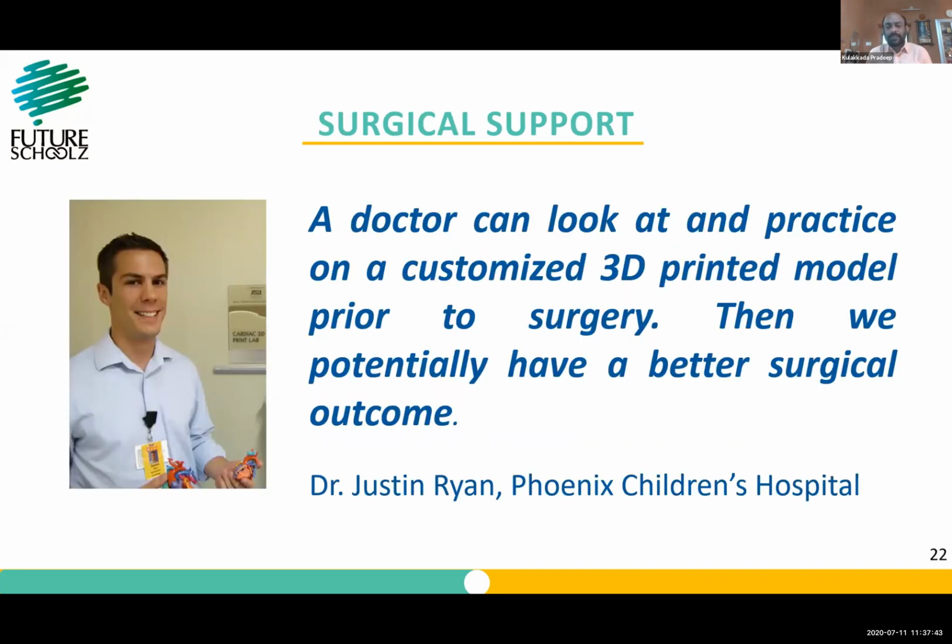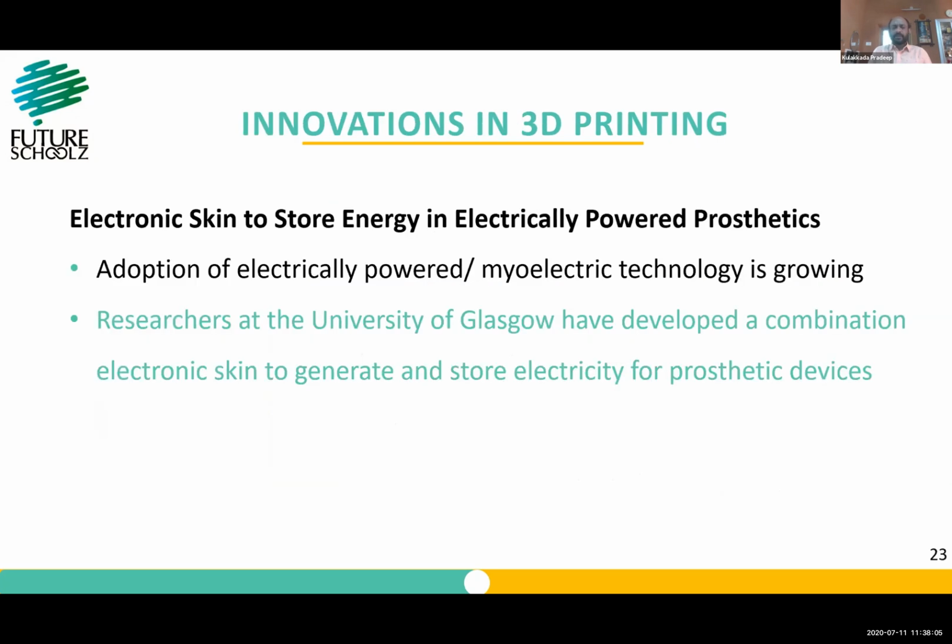So a doctor can look at and practice on a customized 3D printed model prior to surgery. What is the benefit? Then we potentially have a better surgical outcome. That was a reality. That is also a reality. Justin Ryan, Phoenix Children's Hospital, claimed that. So it is a wonderful thing, innovation in 3D printing.